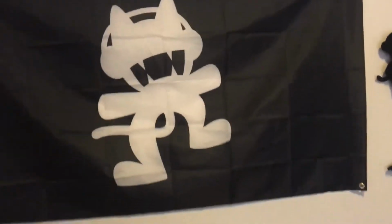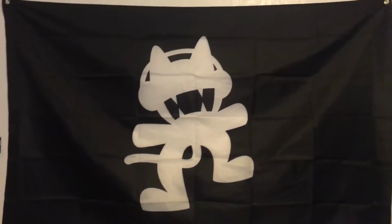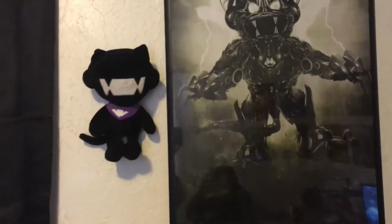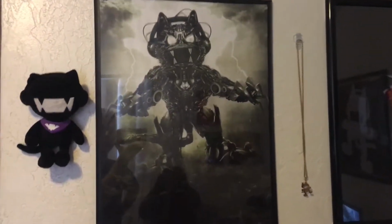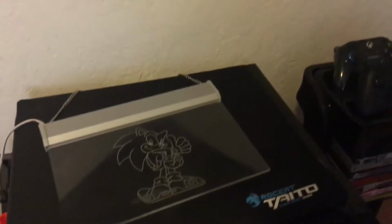And then I have this really big Monster Cat flag that they released a couple months back, but I bought it immediately when they made it. I got my Monster Cat plushie. I just have him chilling up in the air. I might put him somewhere else at some point, but as of right now, he's just chilling there. I got the good old Monster Cat mecha poster, and I got the bandana right here. I have the purple one somewhere, I just can't find it right now. It's in one of the boxes or something, because we still have to unpack a little bit.